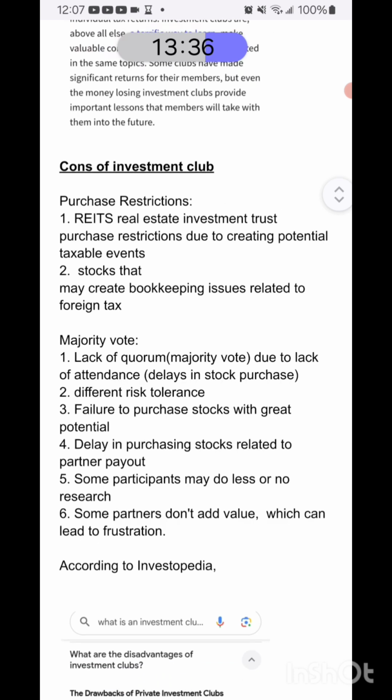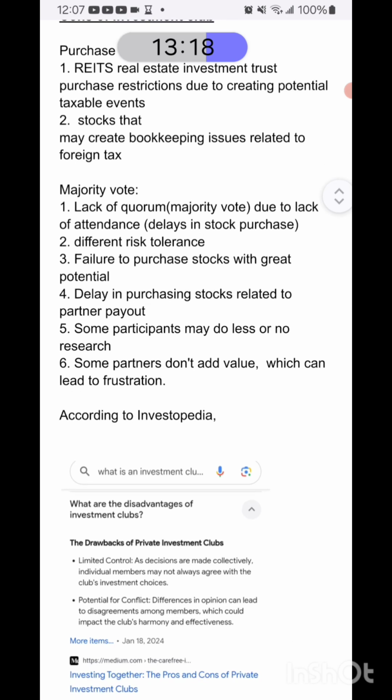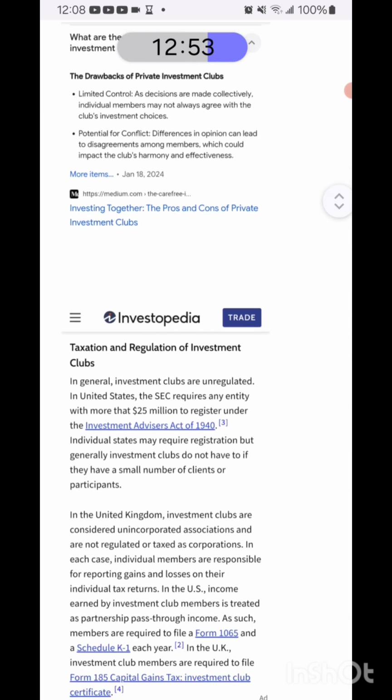The cons that you might want to consider: there may be restrictions. For example, real estate investment trusts like Realty Income Corporation or Apple Hospitality, there are restrictions. Your organization may not invest in these because they create taxable moments. So I'll have all this information on Patreon.